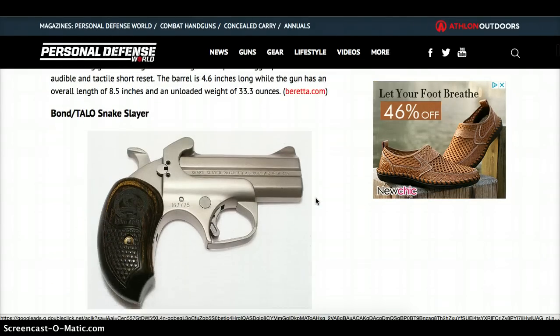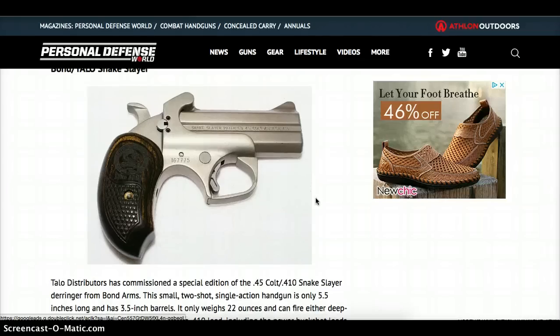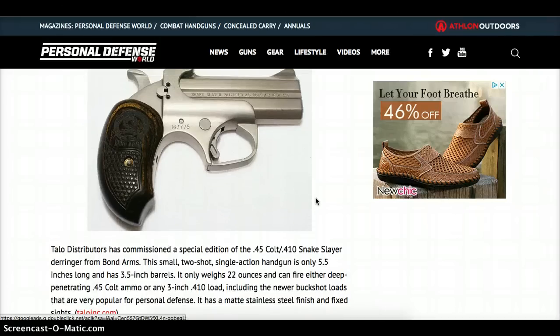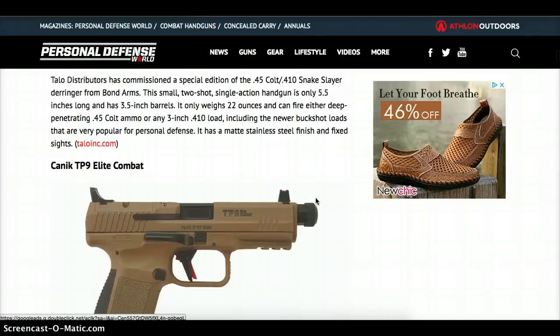Then we have the Bond Arms Talo Edition Snake Slayer. This is a .45 Long Colt/.410 Derringer style gun from Bond Arms. It has 3.5-inch barrels, weighs 22 ounces, and can fire .45 Long Colt or 3-inch .410. So there you go, something new for you. Now these Talo Editions sometimes feature different sights. This one has fixed sights, but it has a matte stainless steel finish and wood grips.